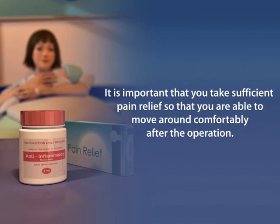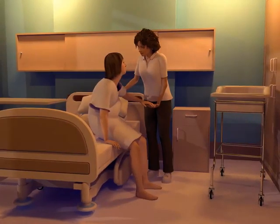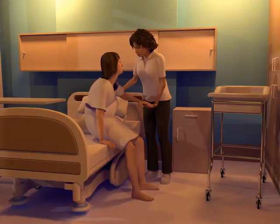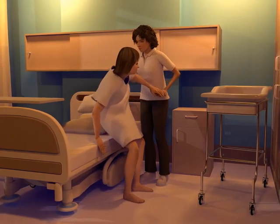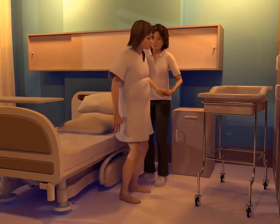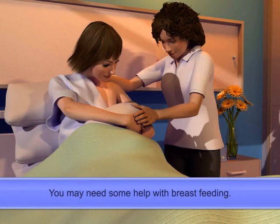It is important that you take sufficient pain relief so that you are able to move around comfortably after the operation. The day after the surgery, you will usually be comfortable enough to shower, toilet, and attend to your baby more or less independently. There will be a midwife assigned to you every shift to assist you when required. Initially, you will probably need some assistance with breastfeeding, but there is no reason why you shouldn't be able to successfully feed your baby.